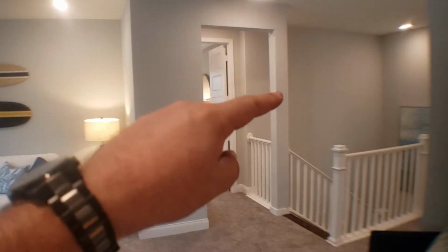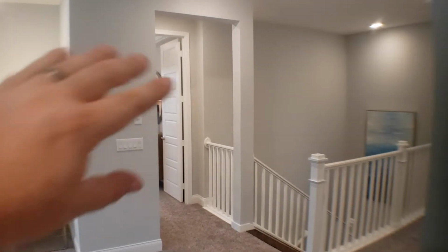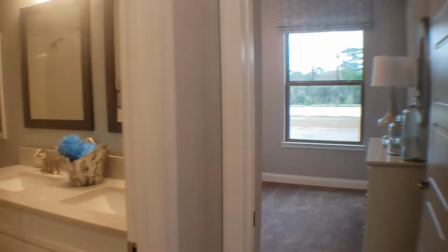I think this is really neat here. This reminds me of some sort of movie, some sort of fantasy movie where you have a fake door frame going in. Little quirk of this particular home. So we got this here. This is a laundry room. And then we have 2 bedrooms over here.